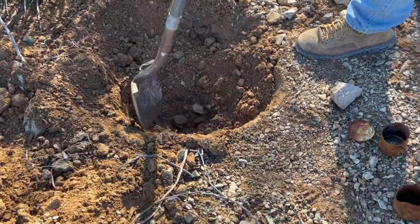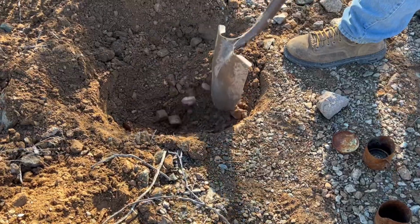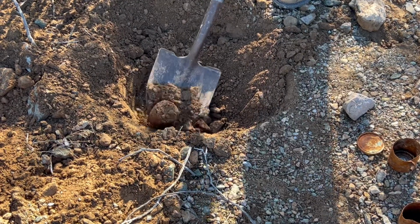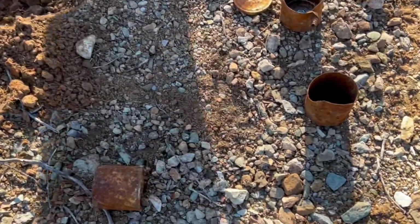Thought it may have been a door. It's turning out just to be some cans. Gave a big signal. That was very interesting though. Why'd they bury the cans though? That's what they did. They buried their cans, and their biscuit cans too.